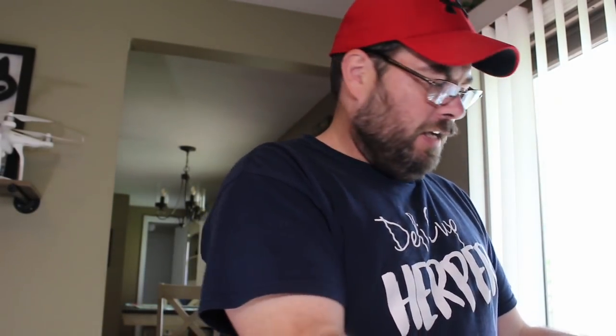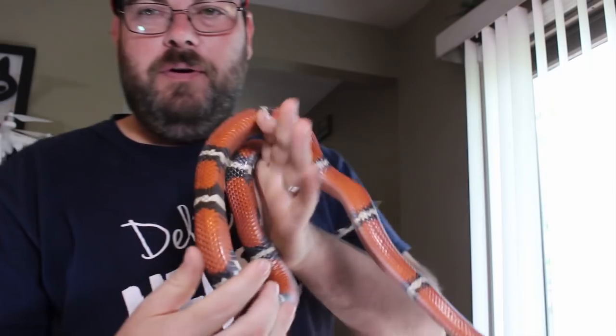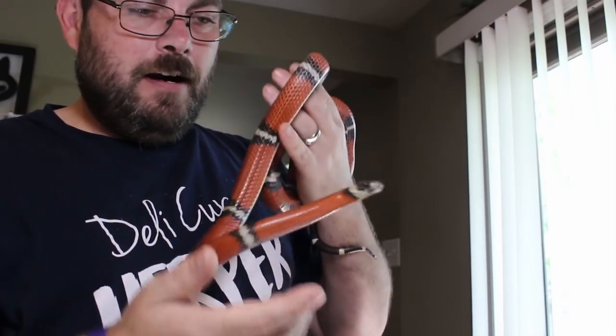We're going to move down to the third cage here in the stack, and that is going to be this guy right here. As soon as I get him to come on out, that is my very beautiful, not as big as the Texas rat snake, but my Sinaloan milk snake.